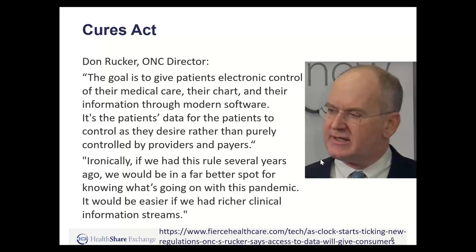So I think he feels like Philadelphia is part of his background before he took the job as ONC director in DC. I pulled some of his quotes from Fierce Healthcare, and he states it very well here. The goal is to give patients electronic control of their medical care, their chart, their information through modern software. It's the patient's data for the patients to control as they desire, rather than purely controlled by providers and payers.